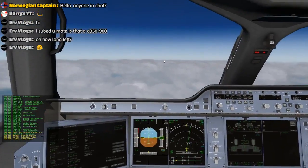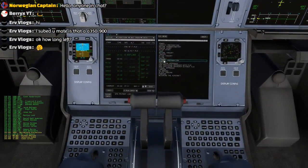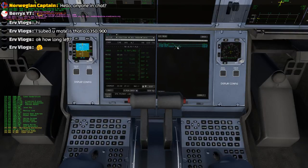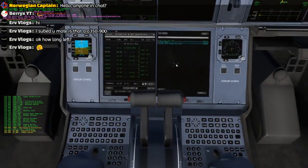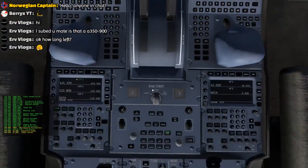KLM 366 Lima, identified, proceed direct to Bessel, Bravo Alpha Sierra Lima Oscar, and descend now to flight level 80. Check cruise. Okay, direct to Bessel, Bravo Alpha Sierra Lima Oscar, and descend to flight level 80.